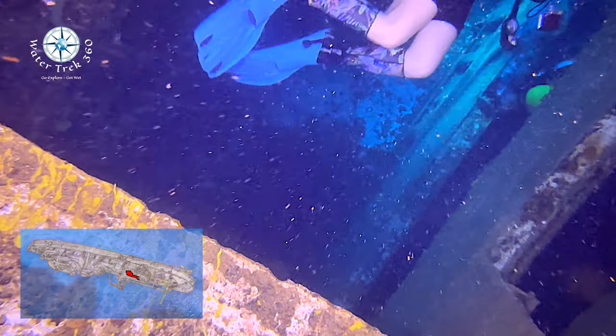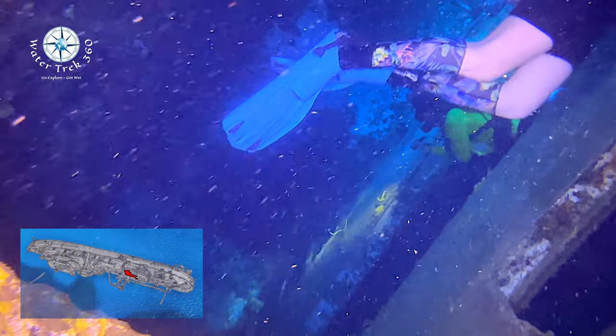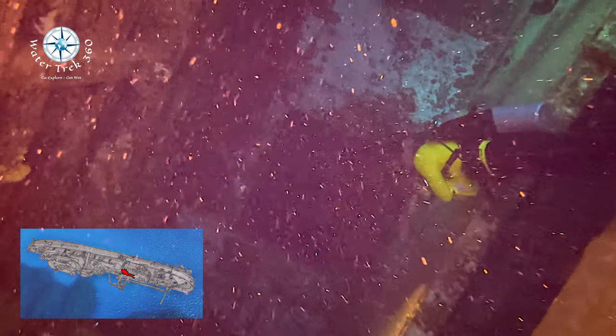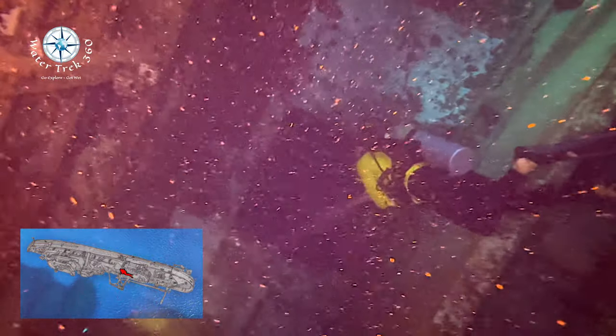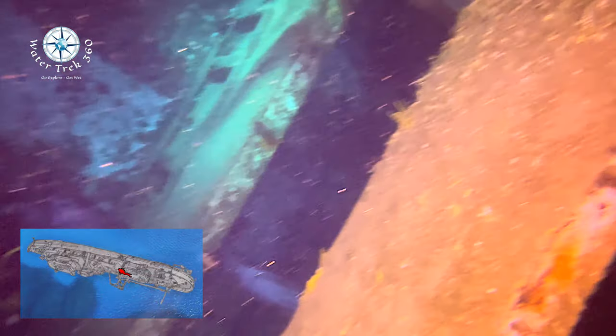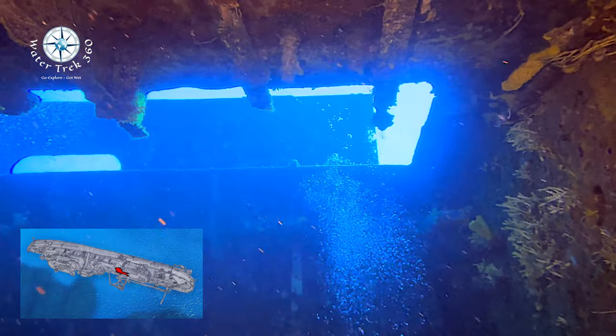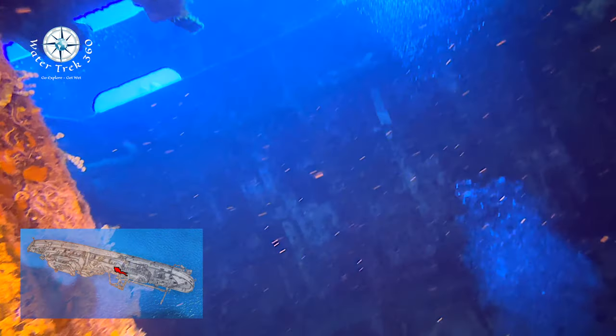The Kittiwake is one of the few Caribbean wrecks that has access to such a long penetration path through the wreck. This is thanks to the removal of many of the internal hatches. On this run, we went from the last stern hatch all the way to the midsection, finally exiting at the funnel.